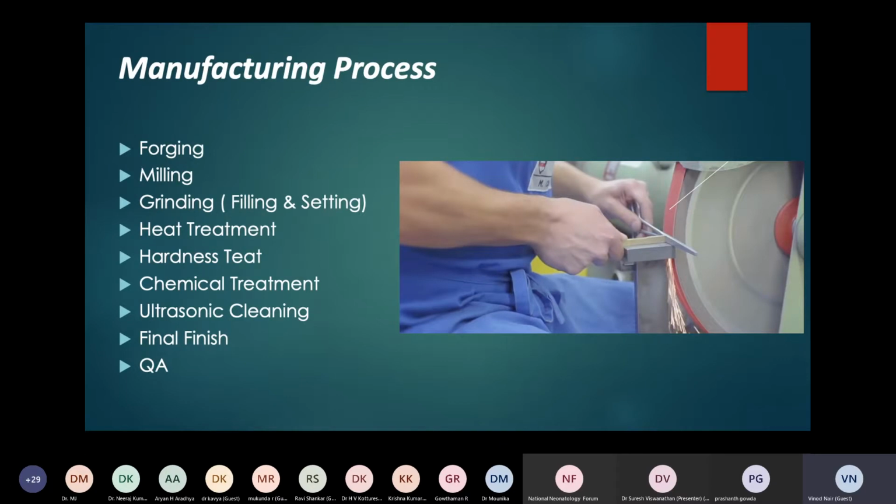Heat treatment is done to change the instrument's physical and mechanical properties without changing the original shape or size of that particular instrument. At this stage, each instrument passes through heat treatment, which determines to a considerable extent the operating characteristics of the instruments. Then coming to the hardness test, there is a spelling mistake there. So the hardness test will be performed after heat treatment. Then one of the key stages in this is the chemical treatment.